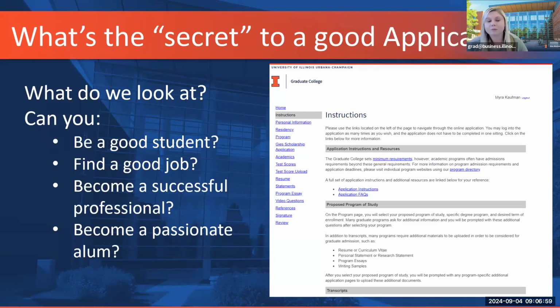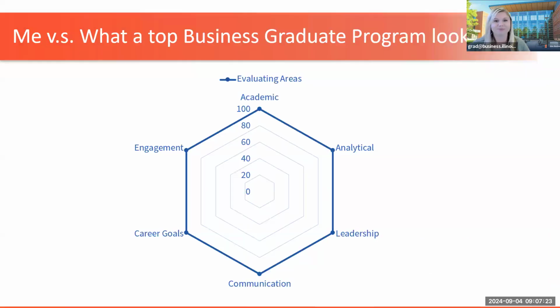We look at, can you become a successful professional? So will you be able to compose yourself in the classroom and outside of the classroom in a professional manner? And will you become a passionate alum? And we're going to discover that hopefully through your program research, you looking into our programs and finding out what you know about us, and hopefully being excited to start a Gies graduate program.